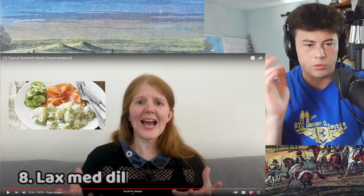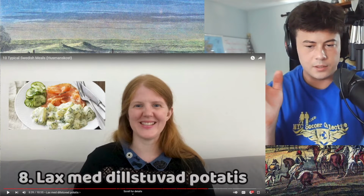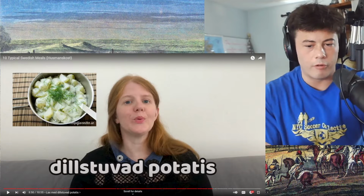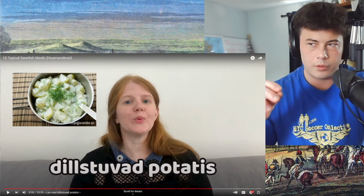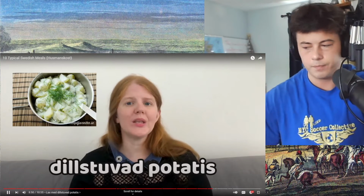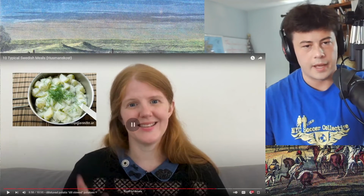Nummer 8. Åtta. Lax med dillstuvad potatis. This dish is one of the most popular ones eaten by Swedes, both at home and at restaurants. Lax is our word for salmon. Dillstuvad potatis. I heard that lax is one of the oldest discovered written words, at least in Europe. I could be wrong, but like the oldest inscribed or written word carved into a rock or whatever. Don't quote me. Dillstuvad potatis is kind of a mix between potato and some kind of dill sauce. Yeah, it looks like potato salad.